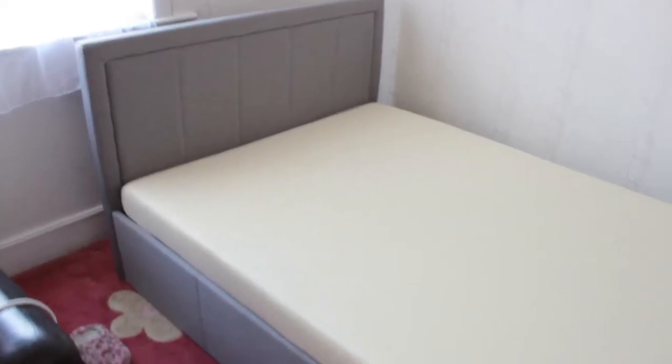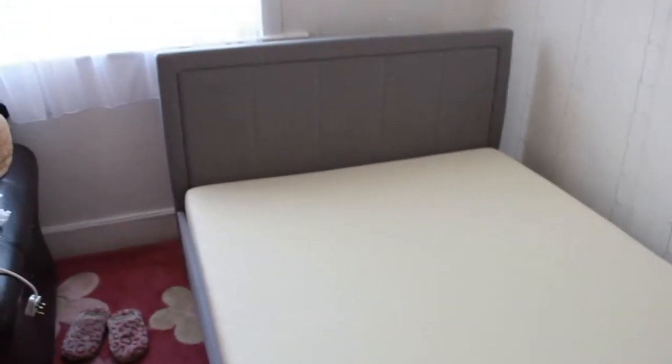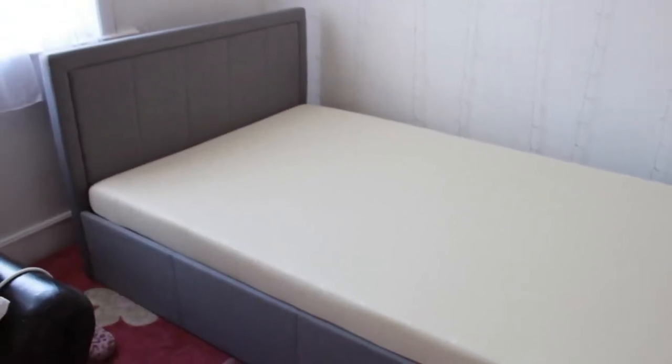Finally done. Whew. Okay, so I've got a new mattress, this memory foam. I'm just leaving it still a bit more like this to let it grow.